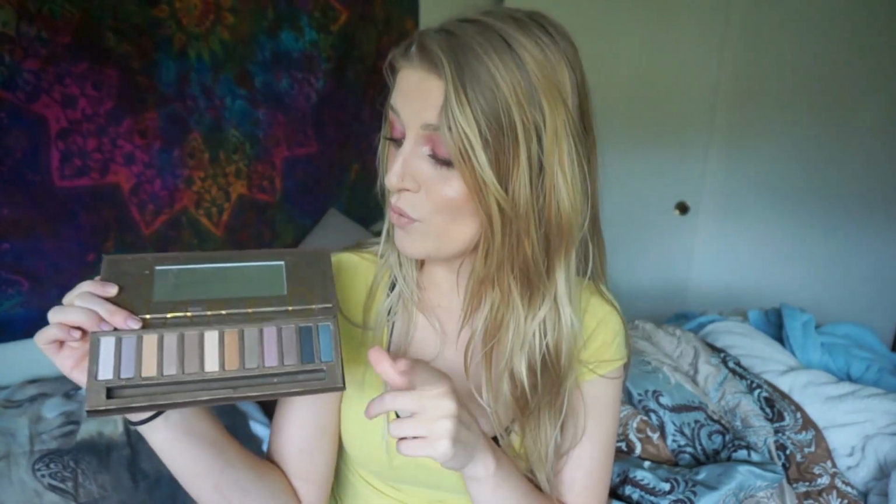If there is one expensive eyeshadow palette that you should splurge on, it is this one. I really just can't get over it. I love it. And I already feel like the colors Virgin and Half Baked, which are these 2 really light colors, I'm gonna hit pan on them so fast, just because I use them to blend everything out.